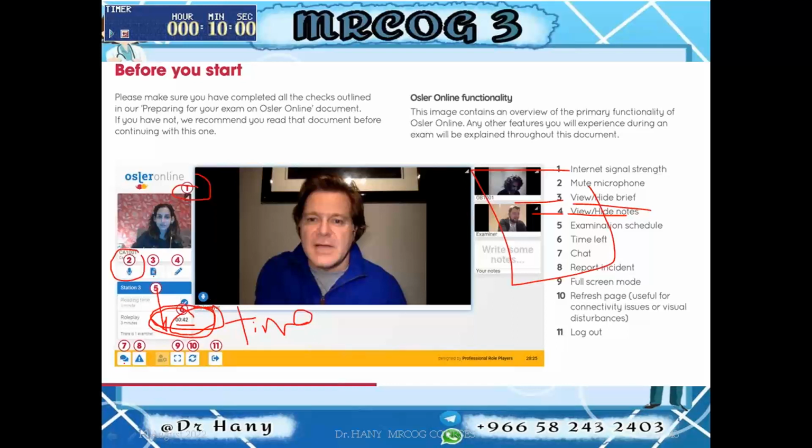If you have an issue, something happened, don't touch it. If you lose the internet connection and you touch the refresh button, you will refresh the full screen page and you will lose all this. Don't refresh if you are in the exam. Don't play with the button. It will refresh the program and you will lose all the connection. So keep your hand away from this button, or you will lose the exam. Don't touch this button at all.